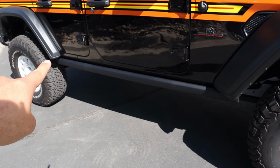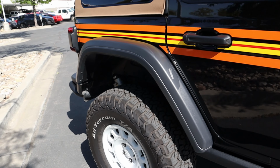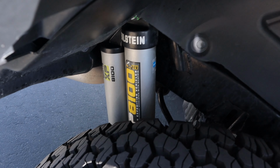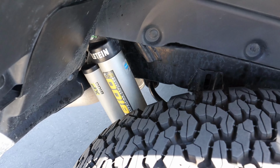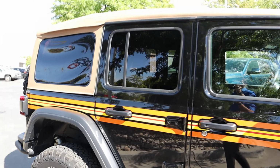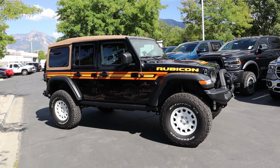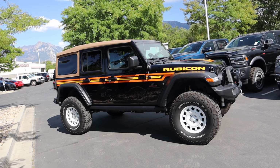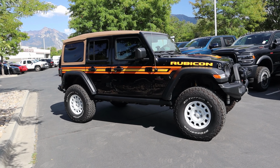Notice here the rock rails on the side, and you guys probably already saw, again, more of the orange, yellow, and red. And then obviously the rear shocks also with the remote reservoirs, again, to keep things cool. And I know I already gave you guys a full side view, but I got to give you guys another full side view because this thing looks cool. It kind of gives me the welcome to Jurassic Park vibes. I understand it's not the right colors, but it just kind of gives me those.